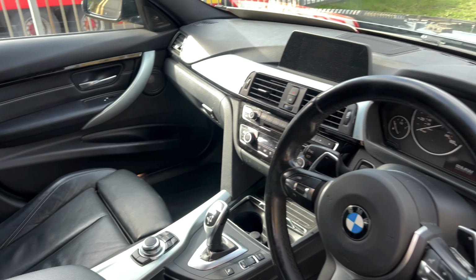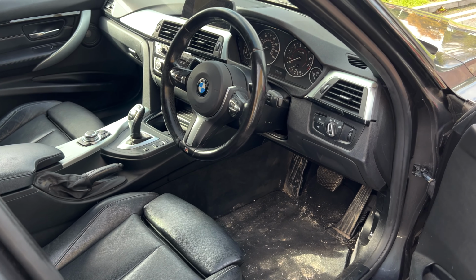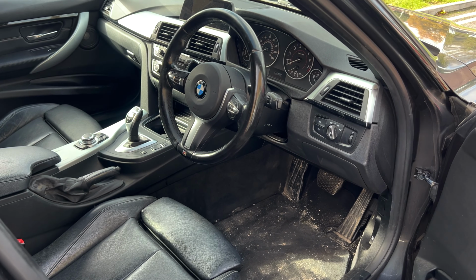I'm going to give this a full valet. Most of that's from my shoes, where I was standing in the middle of a pig's bed yesterday. But this car has 102,000 miles and it drives faultlessly. There's something about these. I'm not sure if I prefer these to the Merc C-classes or not, because the C-classes have always been my favourite.